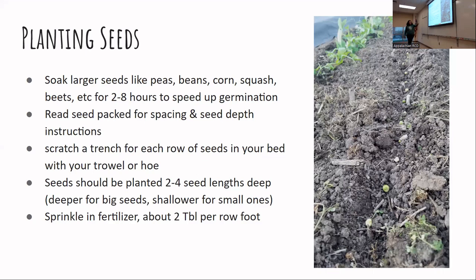So basically with seeds, you just want to scratch a trench. You don't want to make it too deep. Seeds should be planted 2 to 4 times their length in the soil. So if it's a tiny seed, it's very close to the top of the soil. If it's a big seed, if it's a pea, you're really only going to put it down maybe an inch, 2 to 4 times the size of the seed in the ground. So the bigger the seed, the deeper it can go. Don't put it too deep.